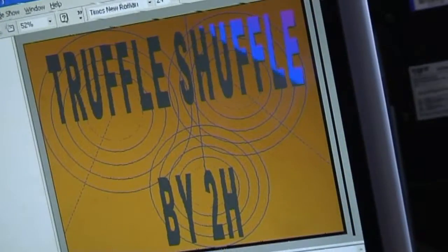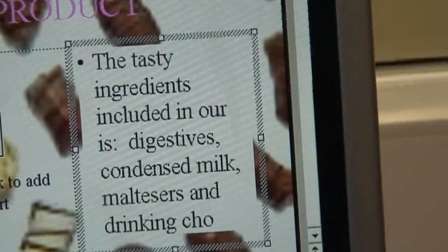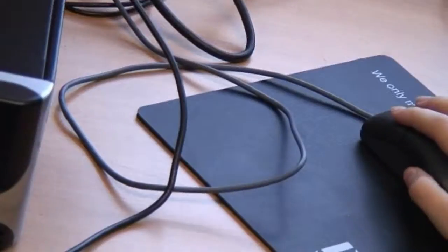At the moment we're at our second stage, and we are creating the presentation which we're going to do at the hall, and hopefully we'll win because I think we've got a good idea, we've got some good truffles. I'm just looking up pictures of truffles and giving the team some ideas.